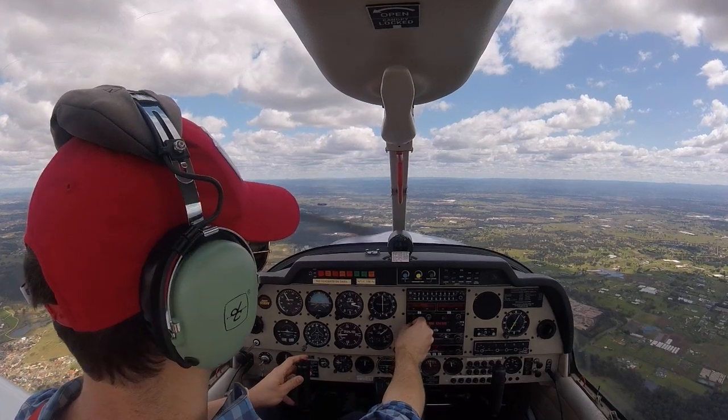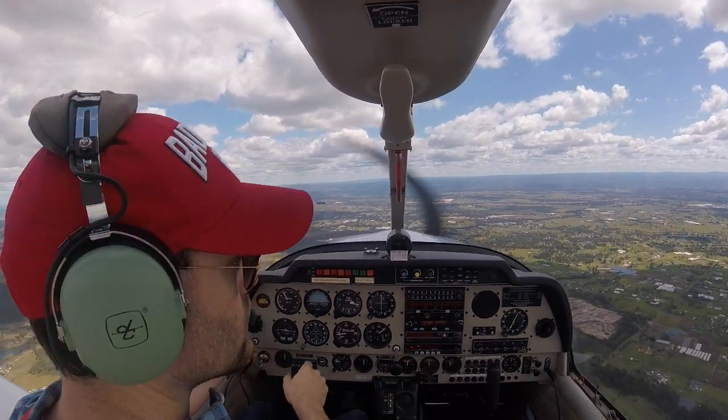Yankee turning downwind for a full stop. Request northern runway if available. Two with the Yankee, copy.